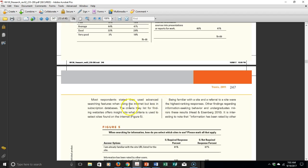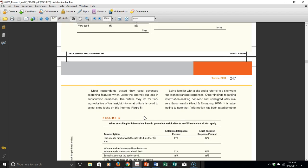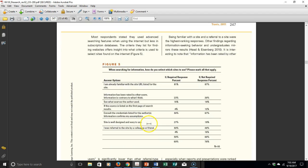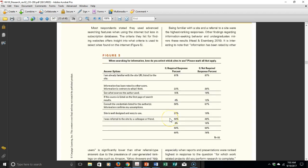And you can see here that the criteria, one of the primary skills information literacy training or instruction really focuses on, is being able to evaluate whether or not it's a good source of information. And here in figure 5, they were asking, so when you're searching, what seems to impact your search? You can see that there were a variety of things. So if they were familiar with the URL, it seemed pretty similar here, but a little bit higher with the folks who didn't require the information literacy component. And this just kind of gives you a sense of how folks are looking for information.